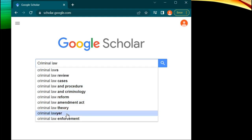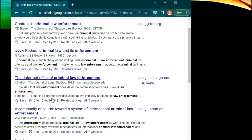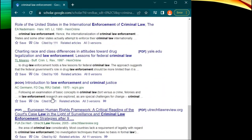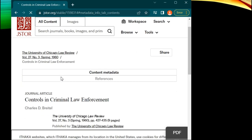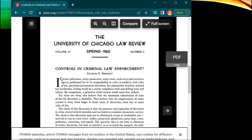Okay, so let's choose maybe criminal brief or enforcement. Let's say criminal enforcement. We have several books and articles here that will be of great help to you. So you click on the article that you want to check out, automatically it opens for you and you can have a look at what you want to read.